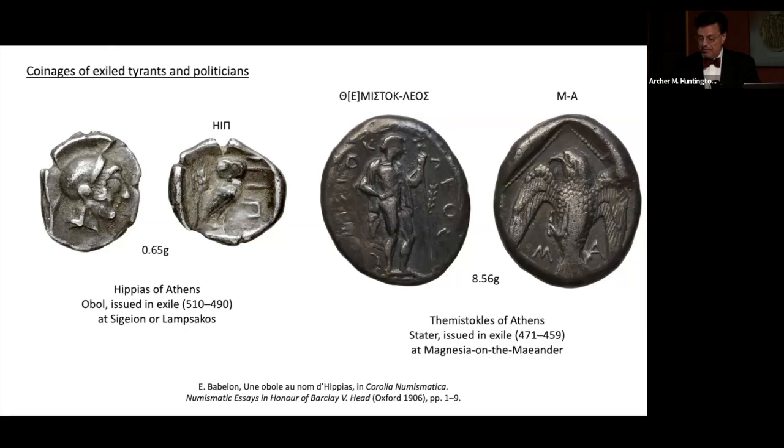This is in contrast to the coinage Themistocles issued in Magnesia after having been ostracized. There is no Athenian symbolism whatsoever. But perhaps one should not speak of an exile coinage here. Themistocles had become a local ruler under Persian supremacy, and his son followed him to the throne of Magnesia. While it is, of course, just about terms, I would prefer calling this a dynastic coinage.